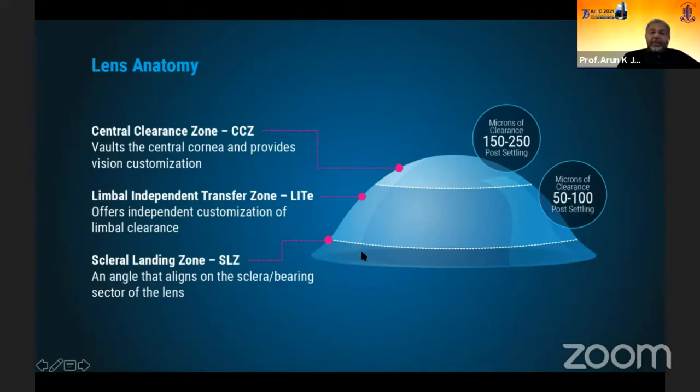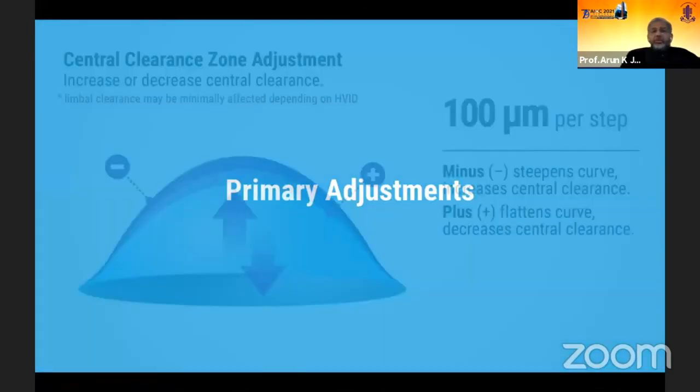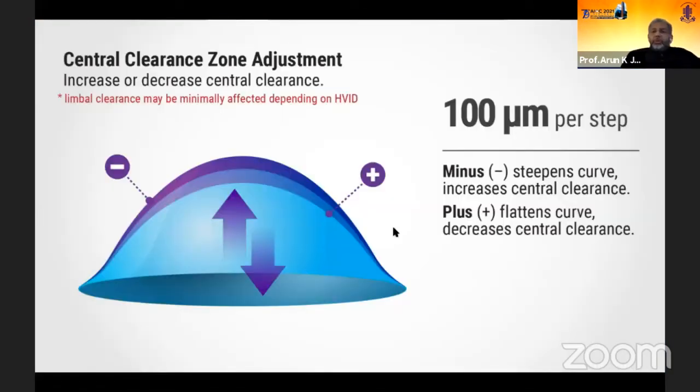And then we have a scleral landing zone, an angle that aligns on the sclera, the bearing sector of the lens. On this scleral bearing landing zone, the lens rests on the sclera. And we have two types, oblate and prolate. Prolate are ideal for ectatic cornea and all forms of keratoconus. And this is how you go about changing the lens, depending upon whether the clearance is less or more.